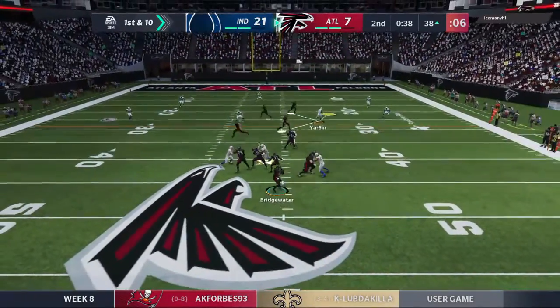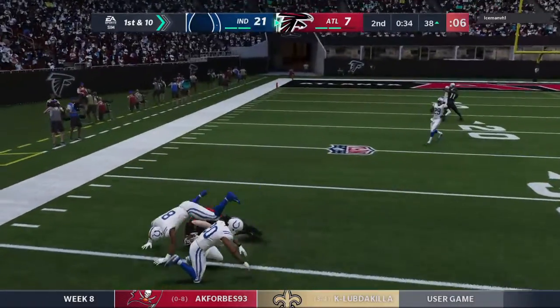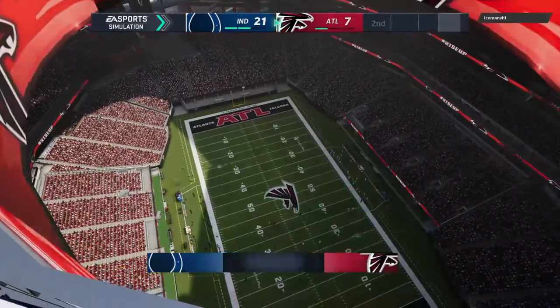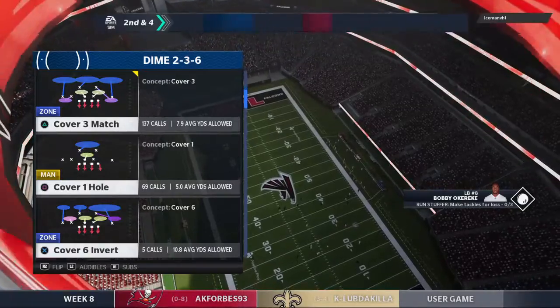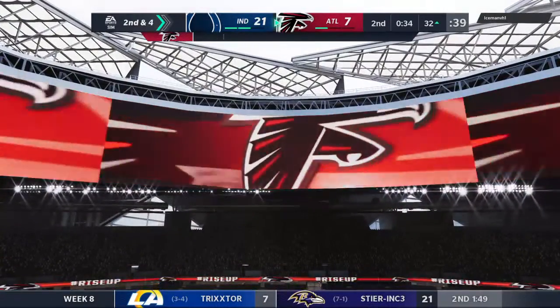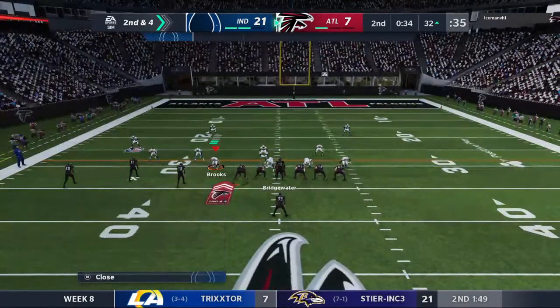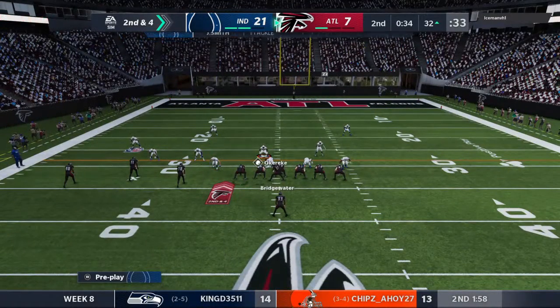Off the play fake, Bridgewater. Open receiver, that's Hayden Hurst, the tight end. A gain of 6 there on first. Complete to Hayden Hurst. It's a pickup of 6. Brings up 6 yards was the pickup on the last completion, so here's second and 4.